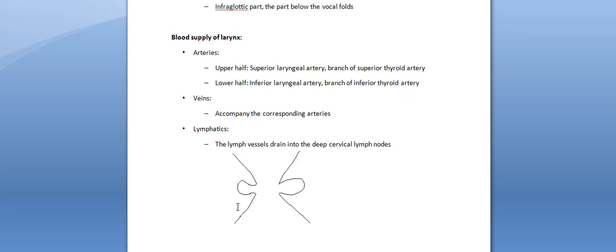Since the thyroid gland is present in front of the trachea, the blood vessel going to supply the endocrine gland called the thyroid gland will also supply the larynx by giving superior laryngeal, and from below an inferior laryngeal artery. Veins will have similar names, that is superior laryngeal vein and inferior laryngeal vein. Finally they end up in the internal jugular vein, whereas these arteries are branches of the external carotid artery.